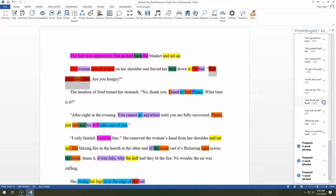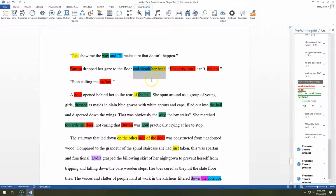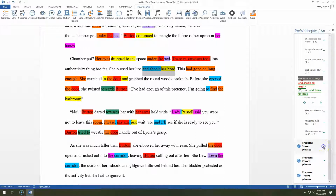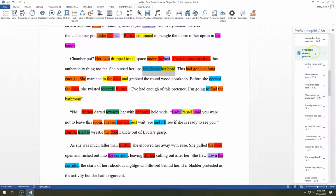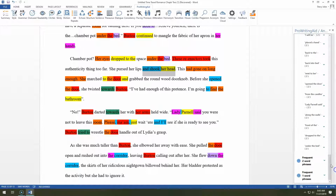Shook and shook her head. Shook is on the overused words cheat sheet. Here's one, and you just would want to be aware of how often you're using that and how close they are to one another. And it breaks it down by the number of words in the phrases that you're overusing. 4-word phrases, 3-word phrases, and 2-word phrases, and even 1-word phrases.